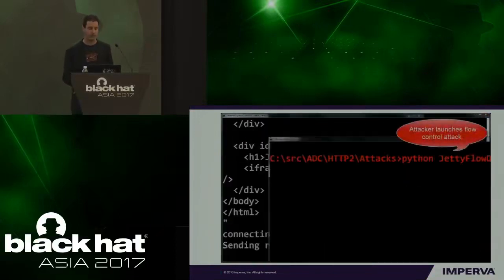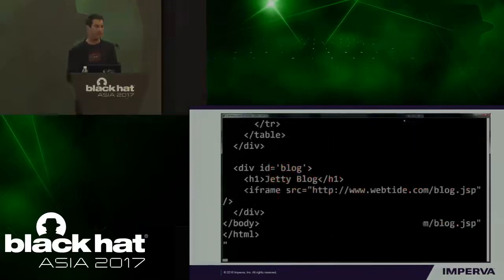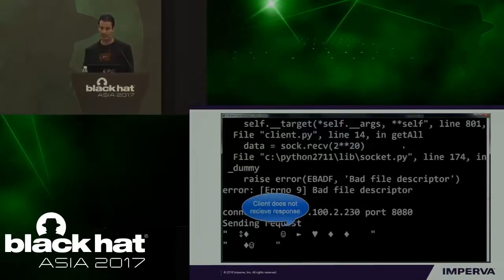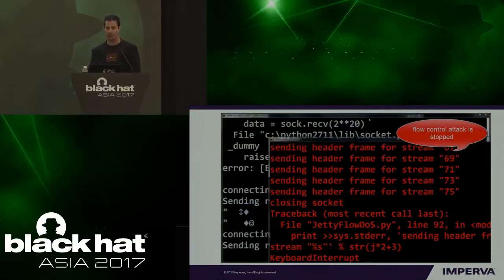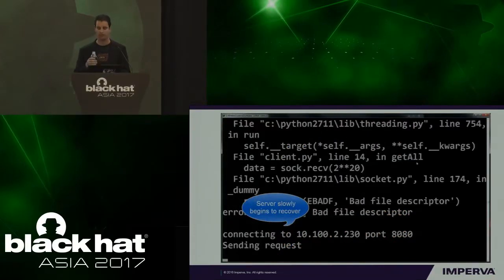Now, the attacker launches the attack. And a few seconds afterwards, we can see that the control client stops receiving normal responses and gets all kinds of errors. And then the attacker stops the attack. And after a few seconds, we can see that the server slowly begins to recover, and the control client will resume receiving normal responses.